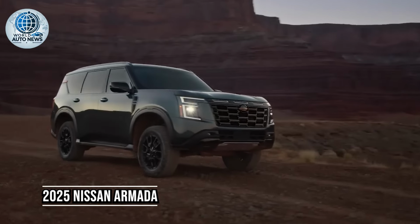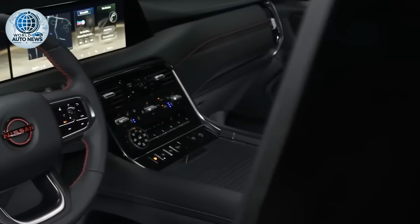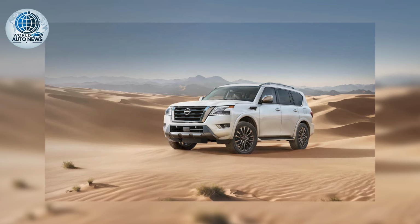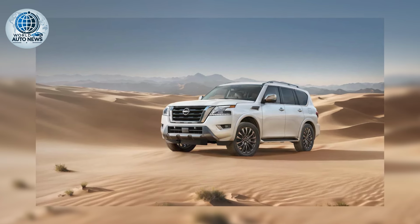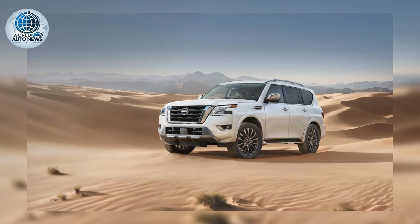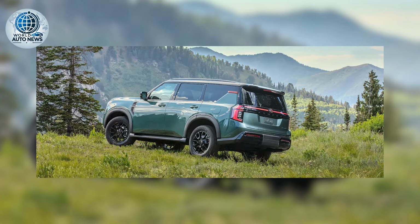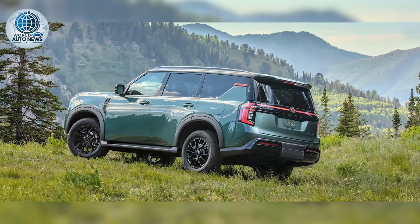2025 Nissan Armada. The third-generation Nissan Armada is the biggest, most powerful version yet, featuring new suspensions and a brand new 3.5L twin-turbo V6 engine producing 425 horsepower. The 2025 Armada has a max towing capacity of 8,500 lb.